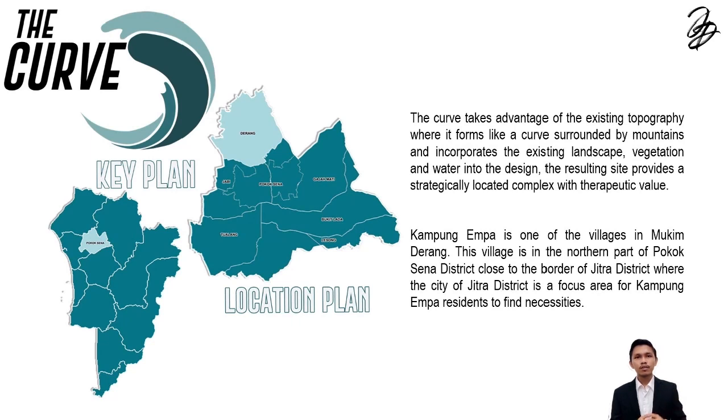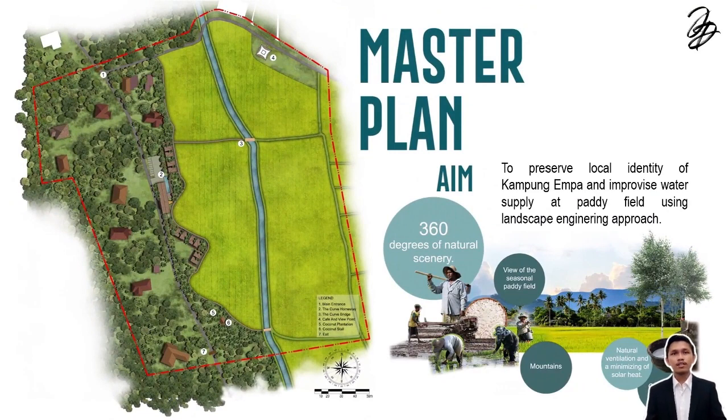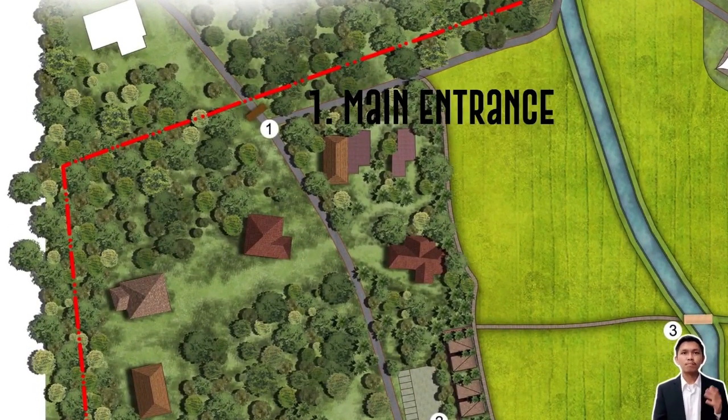The curve is located at Kampung Amper, which is near the Jitra district border in the northern part of Kubang Pasu district. First, let's take a look at my master plan, which aims to preserve the local identity of Kampung Amper and improve the water supply at the paddy field using a landscape engineering approach. Let's focus on what I propose in the master plan.